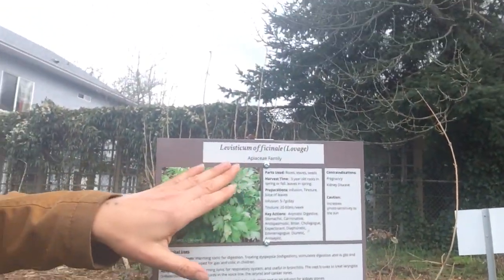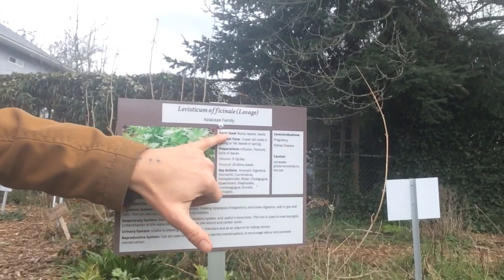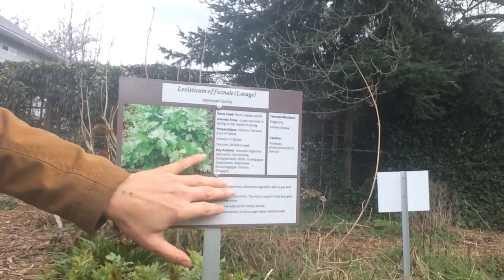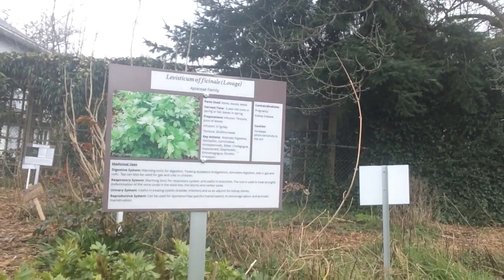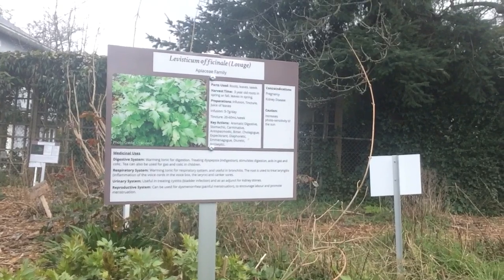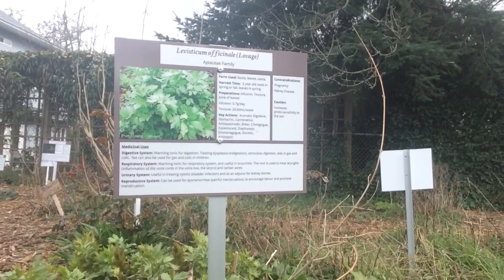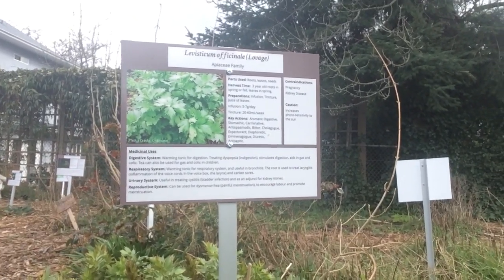We wanted to have information about the Latin name, the common name, the plant family, the part that we're using, the time of harvest, how to prepare it, so different tinctures or teas, and what's the activity of the plant. And then also safety, so contraindications and cautions, so that everyone can feel comfortable taking the herbs if they're taking other medication, or if there are any concerns about taking those plants. And then what it's used for, so the medicinal uses.